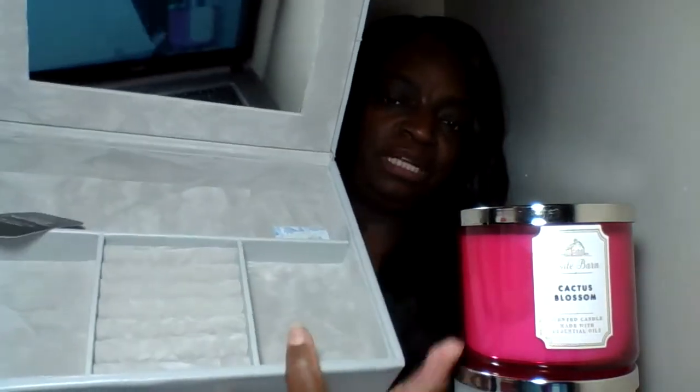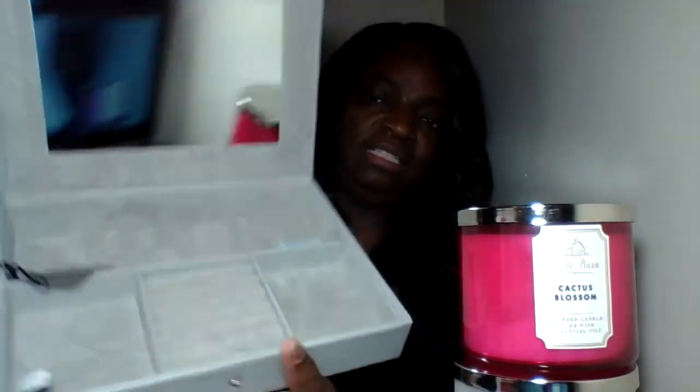My husband got me a jewelry box. And it's like quilted. And it has a mirror in it, and it has little places where you put all your stuff. I thought that was nice. He got me that, and he got me a bag, Steve Madden. Y'all know that's my favorite brand, and I love it.